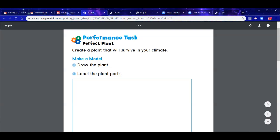Then you're going to label the plant parts. They have a stem, they have leaves, they have roots. Some have flowers. So draw a plant and label the plant parts of a plant that will survive in the climate that you live in.